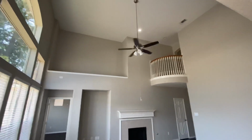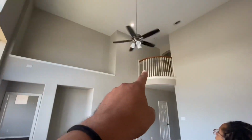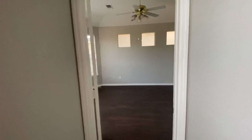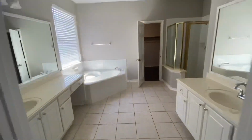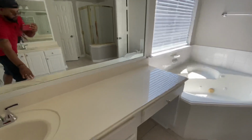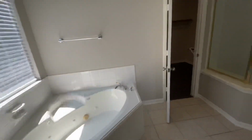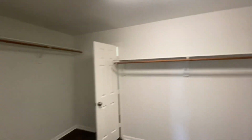All right, you got a little niche space at the top up there, and then you got a nice little catwalk, half a catwalk up there. I'm assuming this is the master. Okay, nice size. Master bathroom. All right, sink's kind of low. Got your tub, stand-up shower, another sink, walk-in closet. Okay.